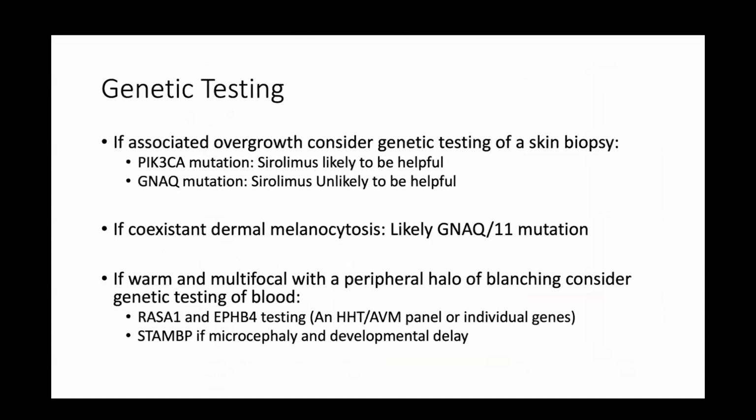So my workup and treatment, the big thing is genetic testing. If you have an overgrowth with your red spot and you think it might be one of those PIK3CA mutations, then I think it's very worthwhile to do a biopsy from an affected area and send it off to be tested. It's usually in the macrocephaly syndrome group at whatever genetic company you use. And the importance of that to me is if you are positive for PIK3CA and not GNAC, then I think it's reasonable to offer sirolimus as a systemic therapy to prevent progression. If it shows GNAC, I don't think it's going to help you very much, and so I wouldn't think the risk-benefit ratio is there for you.